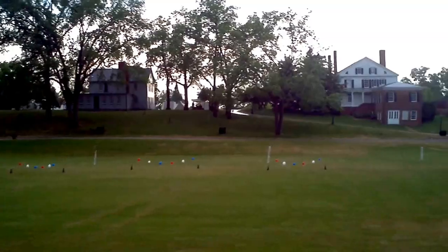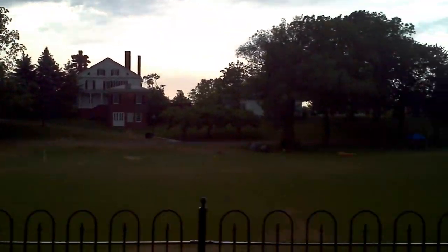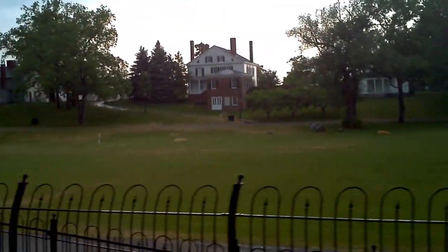the two opposing forces have brought in their artillery and their cannons, and it's going to get loud down here, I guarantee you that. The village, by the way, this evening will remain open here until 9 p.m.